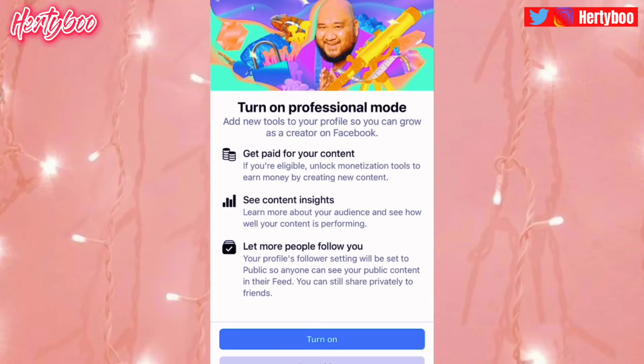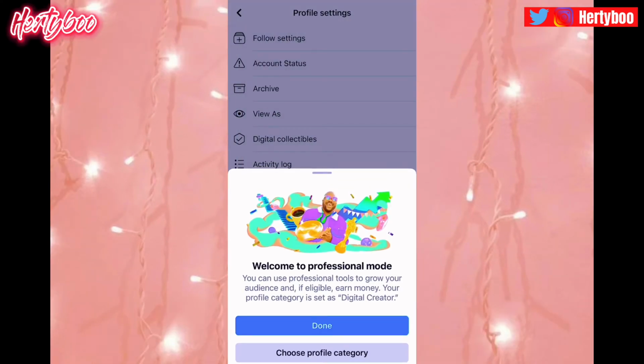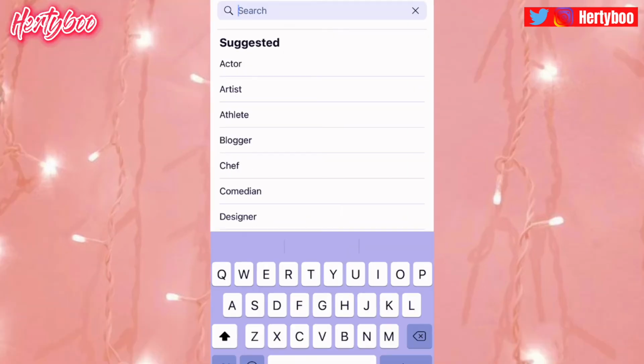You see turn on. You see the features that you're going to get access to: get paid for your content, see content insights, let more people follow you. So go ahead and click on turn on. Yes. And then once you're here, you get to choose your profile category. If you are an entertainer, a digital creator, a musician, whatever you are, you go ahead and choose from this category. But if you don't choose, it automatically sets it to digital creator. That's if you don't do anything about it.